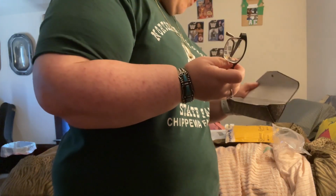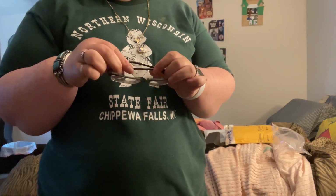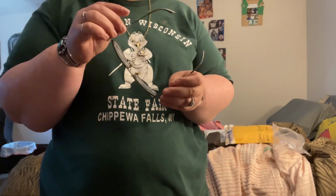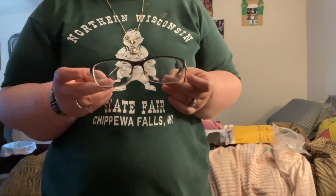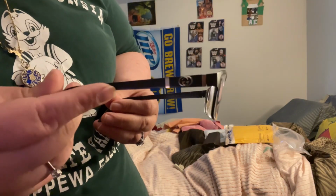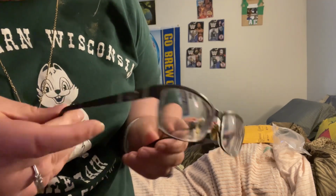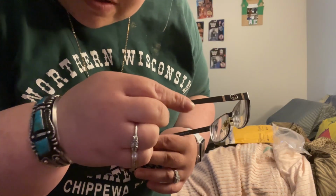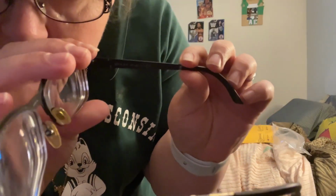So I got these for, these were $8 and it was a penny auction, so they charged sales tax, so all together this was, I want to say, $12 and some odd cents. So they did show it, the authenticity in there, certificate of authenticity.